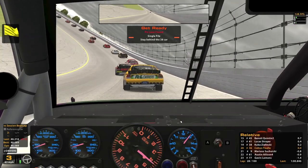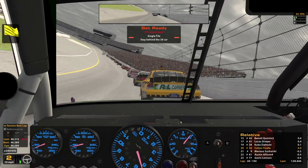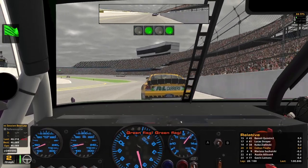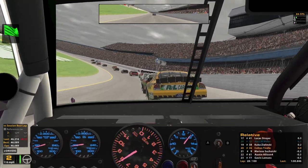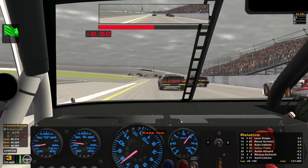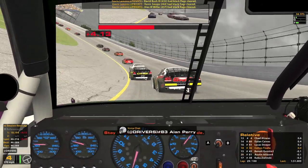Green. This is a weird lineup. Seems like there's a lot of room. That's fine though, as long as we can catch a draft. Yeah, it's getting sorted out. Post car is off. Green flag, green flag. The leader is running 1:11.941. Car outside. Strangely large gaps. There might be guys mixed in here that have damage or something. Stay low. Right on. The car on the high side. Outside is clear.